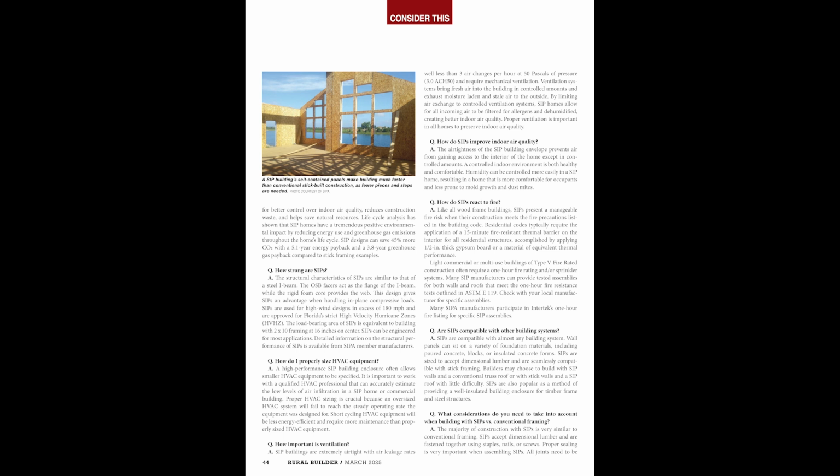How do SIPs react to fire? Like all wood frame buildings, SIPs present a manageable fire risk when their construction meets the fire precautions listed in the building code. Residential codes typically require the application of a 15-minute fire-resistant thermal barrier on the interior for all residential structures, accomplished by applying 1/2 inch thick gypsum board or a material of equivalent thermal performance.